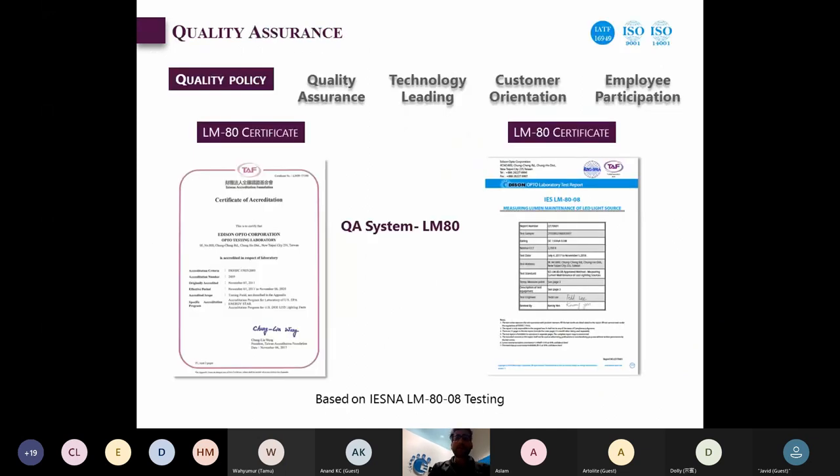I would like to tell you here, Edison was the first company in Asia to get its own LM80 lab, and that too certified by the TAF. In this slide, you can see the certificate we got from the TAF for our LM80. I would also like to emphasize that all our LED components first pass the LM80 test, then we launch them in the market.